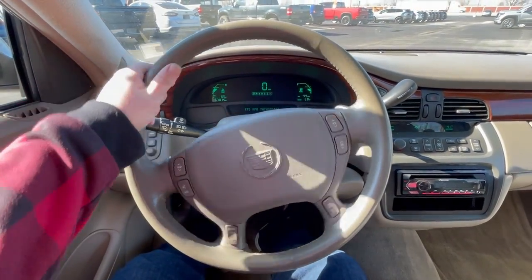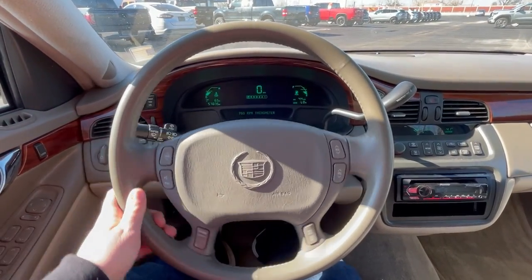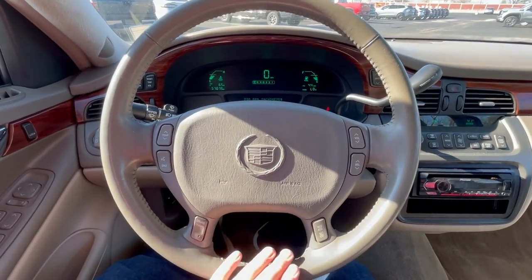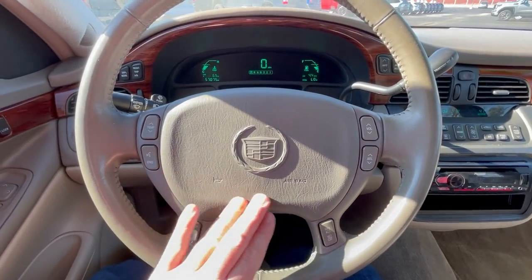All right, we're inside. We're going to pan through the interior. We're going to show more details. As you can see here, nice, fluidic, easy-to-use power-assisted steering, of course, on a leather-wrapped four-spoke Cadillac steering wheel. Has the Cadillac wreath and crest emblazoned in the airbag cover here. Of course, it also has the horn.